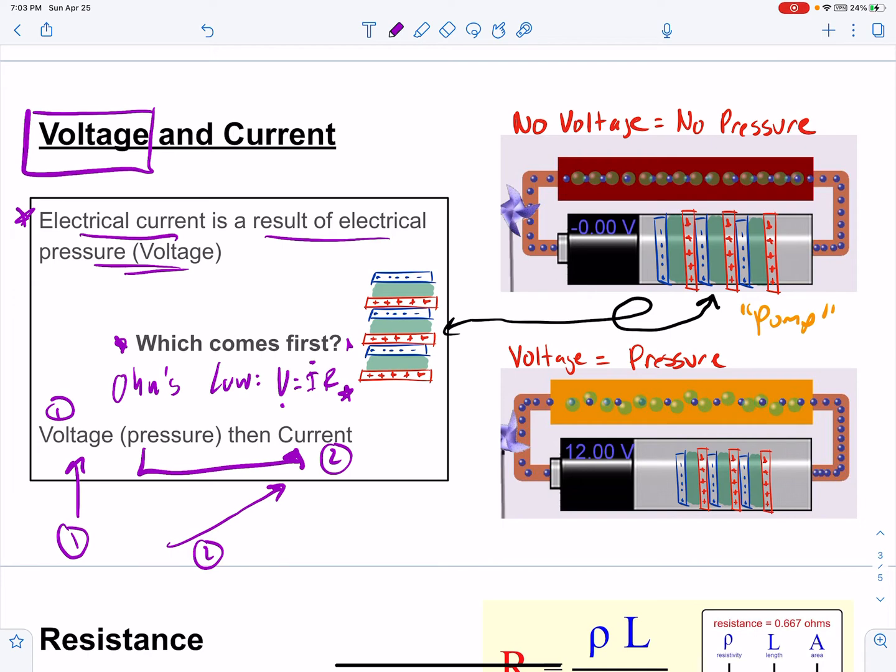If we look at a modern battery, say a AAA or AA battery, and you were to take it apart, you could see a slightly more complex version of our two pieces of metal separated by an electrolyte, such as battery acid. If we had a dead battery that was no longer able to charge its plates relative to each other, then we'd have zero voltage. If you have zero voltage, then you have no electrical pressure, and you're going to have no current, no flow of electrons.